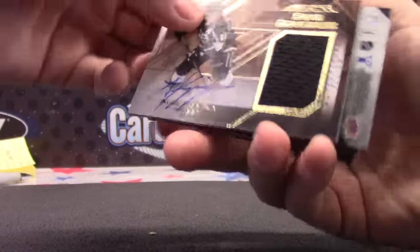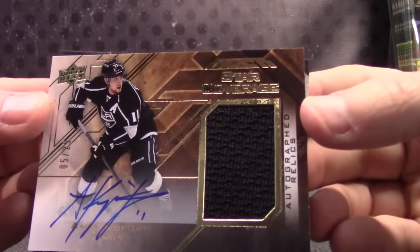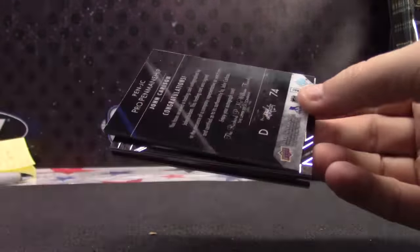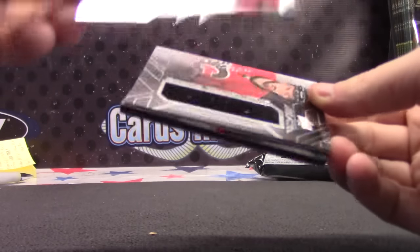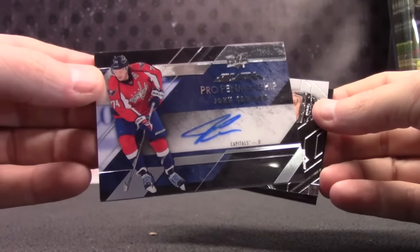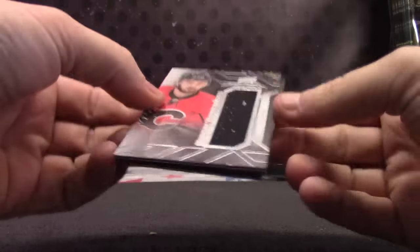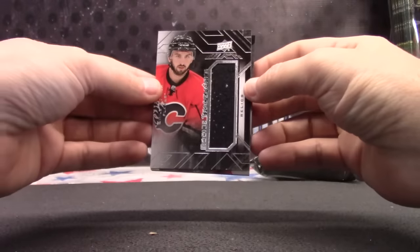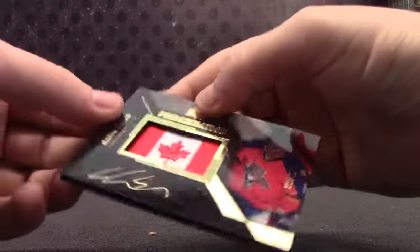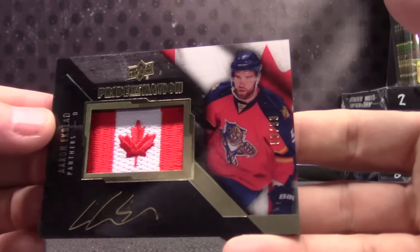Jersey autograph. This one's Anze Kopitar, 5 of 25. Autograph relic. Another acetate autograph. This one's pro penmanship, John Carlson. Jersey, this one is Emile Poirier. And flag patch autograph, Aaron Ekblad, numbered to 99. Acetate flag patch.